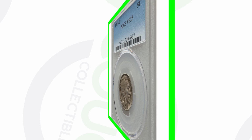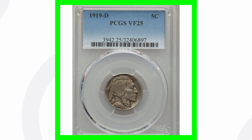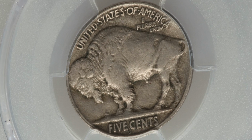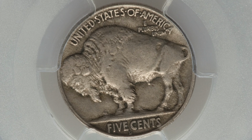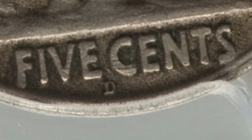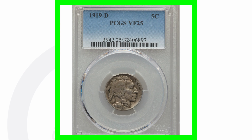500 bucks. Now here's an example of some different coin prices depending on the condition. So this coin here is a 1919. We've got the D mint mark there on the reverse of the coin. This coin is only graded at a very fine 25 by PCGS. And this coin sold for over $100. So, not really super expensive, but it's a $100 nickel, so not too bad.